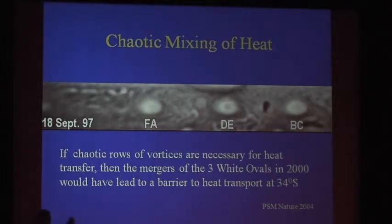Boom. Now, if we put in dynamics and repeat the numerical calculation, these three vortices with their unseen cyclones, or maybe that's a seen cyclone, are not just sitting there, they're oscillating back and forth. Now, we know that chaos is really good at mixing. Laminar flows are not very good at mixing.